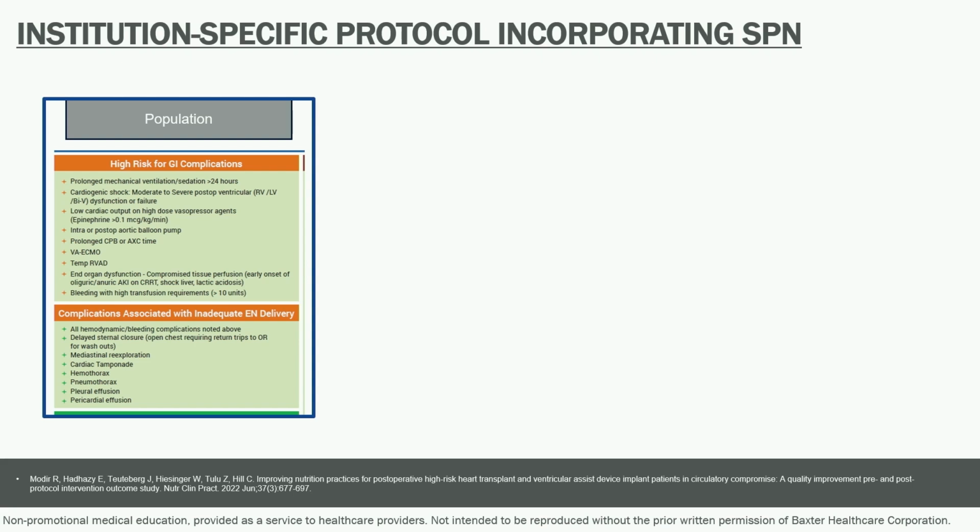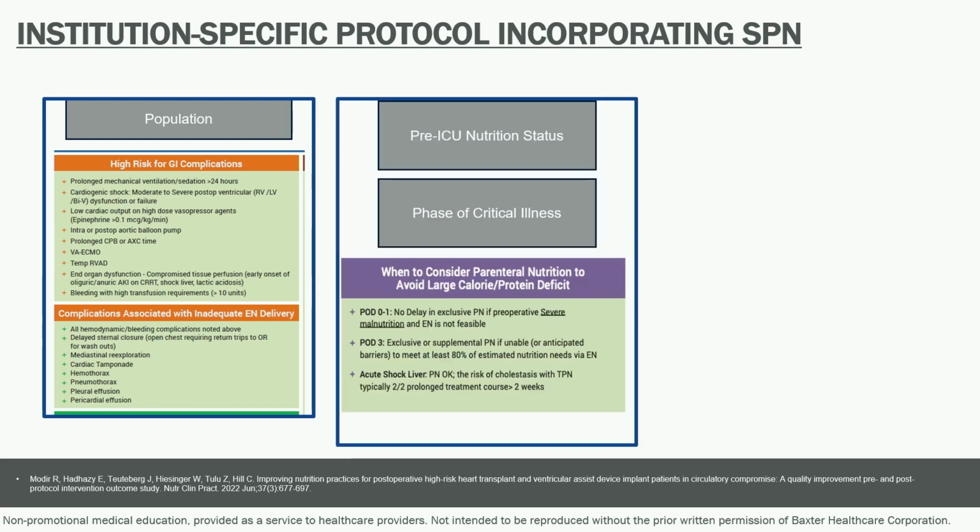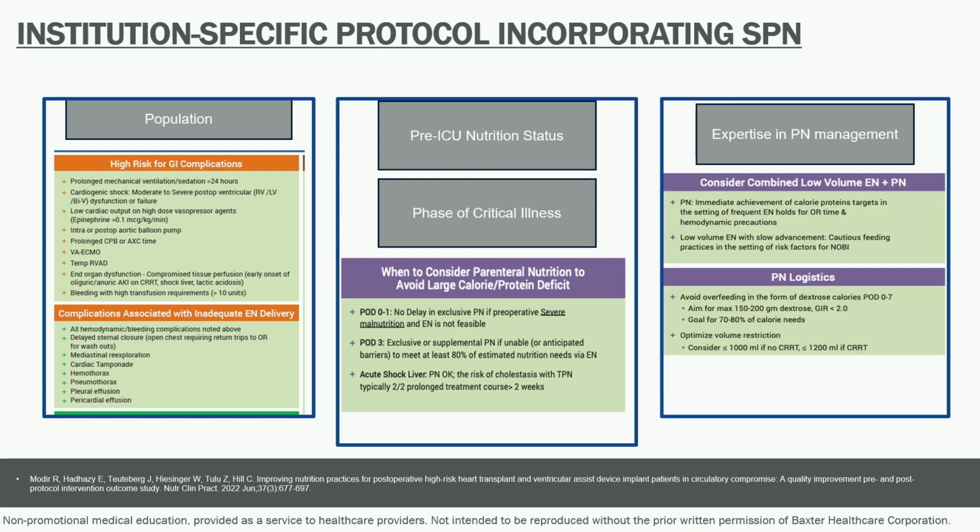So we created a protocol incorporating an earlier start of PN, both exclusive and supplemental PN. We took into account the pre-ICU nutrition status and also the phase of critical illness. We put in some logistics for PN, considering the dextrose load, the calorie load, and volume considerations, which was a big concern of our intensivists, especially in the setting of severe ventricular dysfunction or failure.